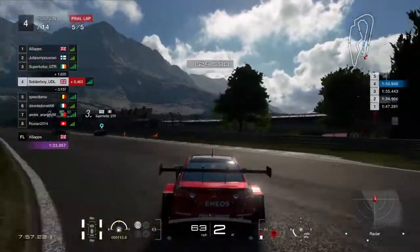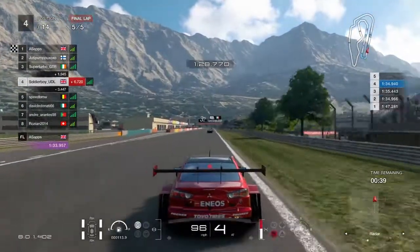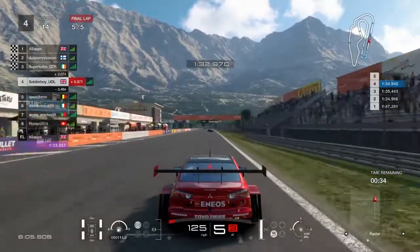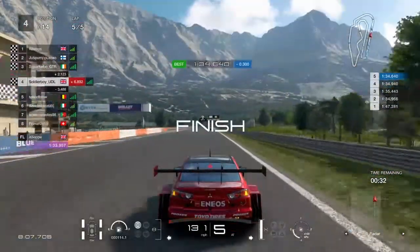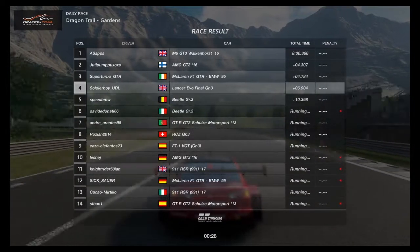I felt we were catching second and third. A couple more laps we probably would have caught them, but still a brilliant recovery from the way we dropped down from second place in the first lap. So there we go, across the line, fourth place. So brilliant recovery in my eyes. I was really happy with that.